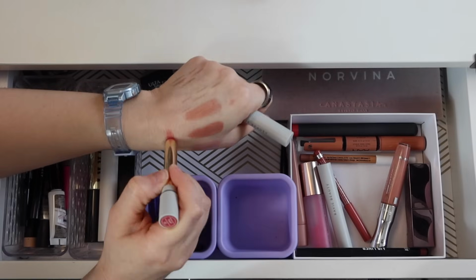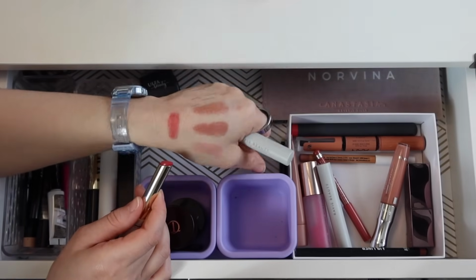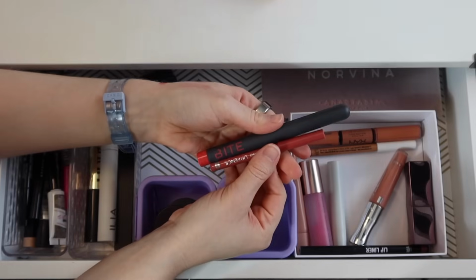This one's really pretty. It's more of a sheer red. That's a really built up swatch, and you can see it does give a pretty good amount of pigment, but you can also wear it more sheer if you want just a really subtle wash of red on your lips. I'm going to keep both of these in here as well.